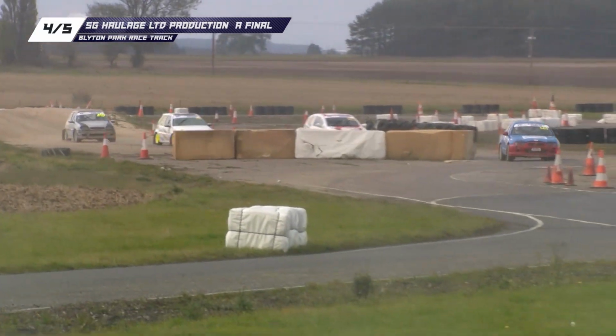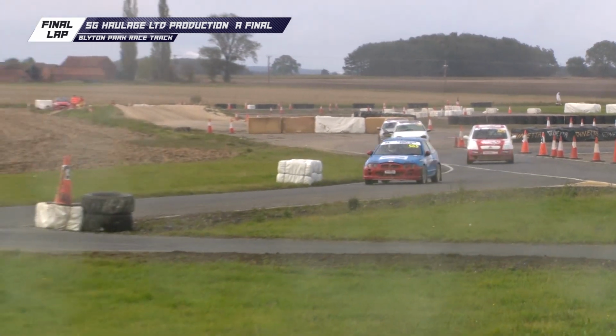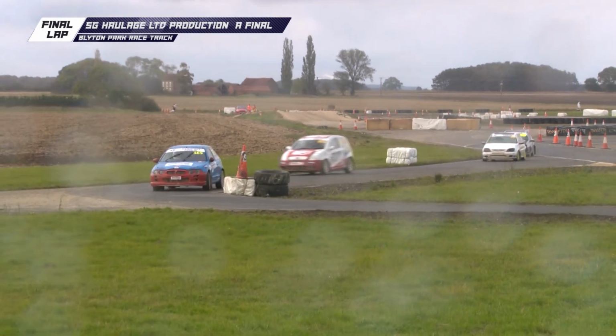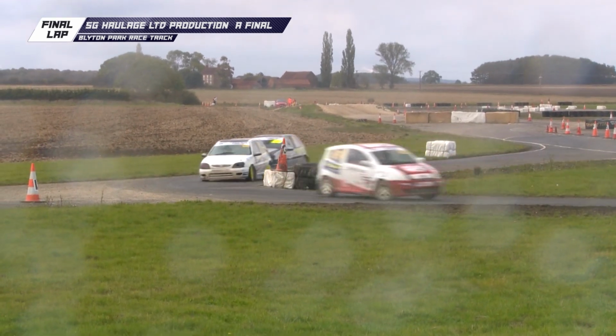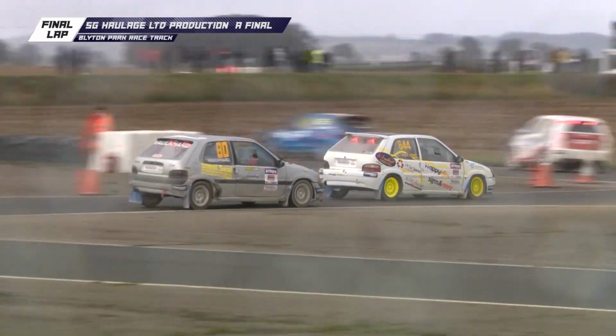It's looking good for a victory for Dale Ford. This will put him into contention for the overall championship. Of course, Dale came so close last year, only a broken throttle cable in the last A final of the year at Knockhill denying him his chances. He won't want a repeat of that at Knockhill this year.